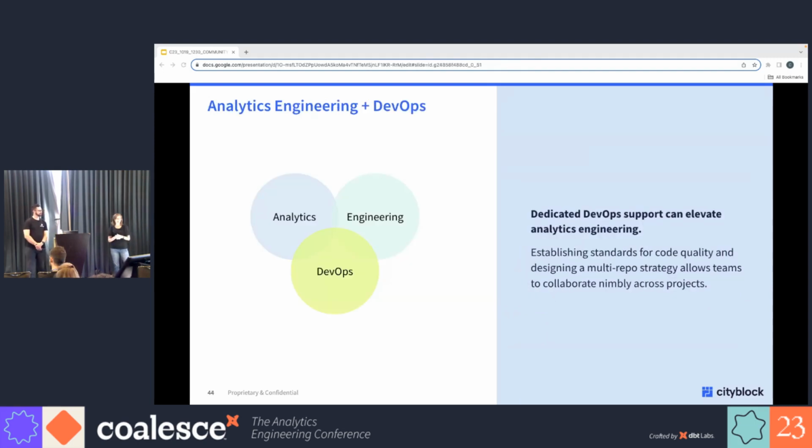So we've covered a lot up here, but we'd like to end with the idea that dedicated DevOps support can elevate analytics engineering. Establishing standards for code quality and designing a multi-repo strategy can allow teams to collaborate nimbly across projects. Thank you.